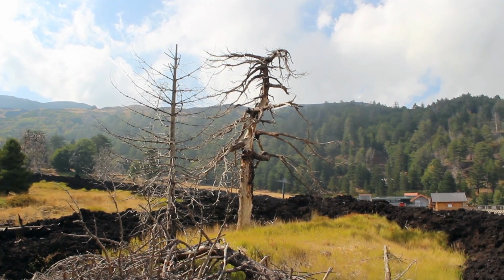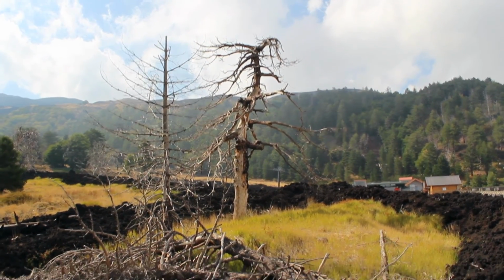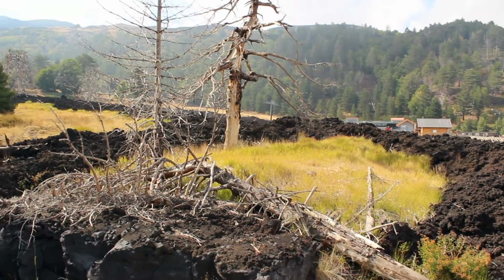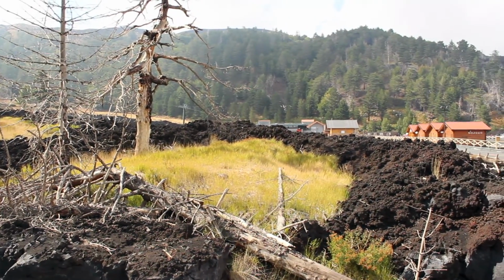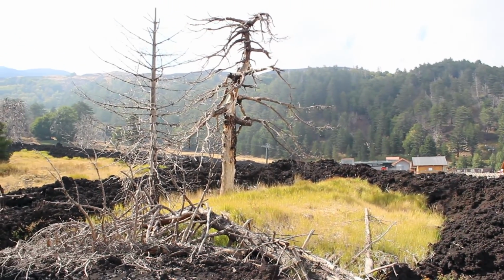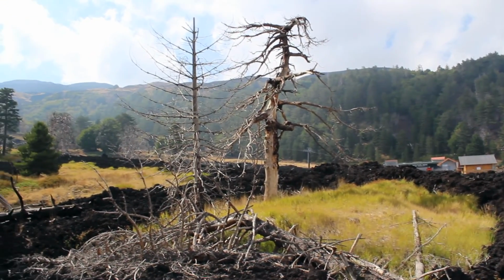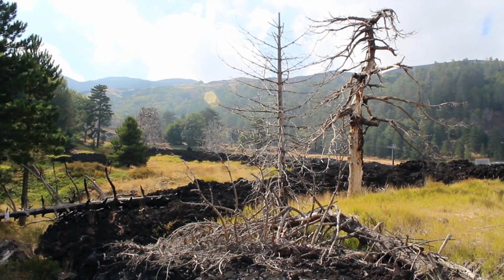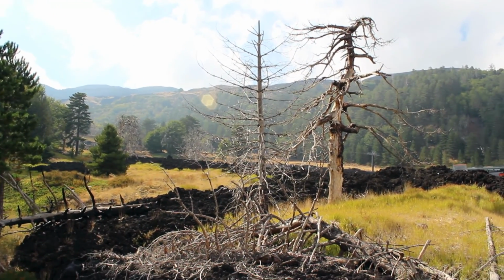Hi folks, here we are, still in Sicily, sun shining. They say every tree tells a story, and I think you can see all around this lovely old pine, dead standing pine, the lava. And this is fairly recent. We know it's recent lava because the lichens haven't even started to grow on it. But it's interesting to me, if you look further over, how the young pines were able to cope, in this particular instance, with the lava.